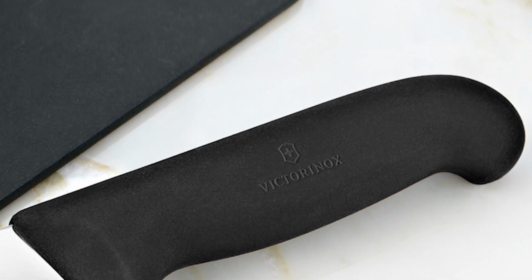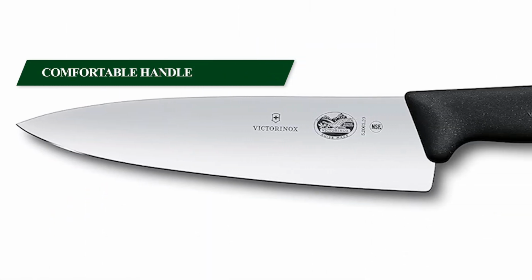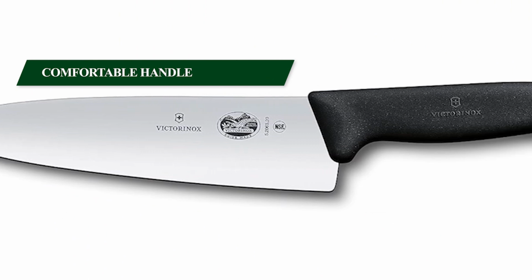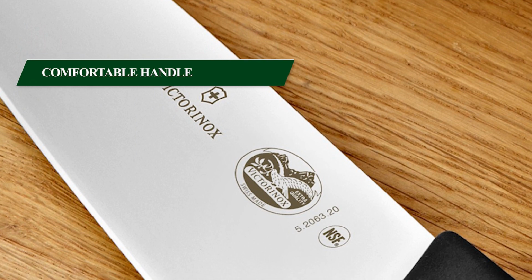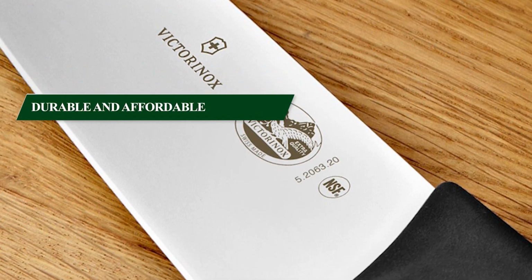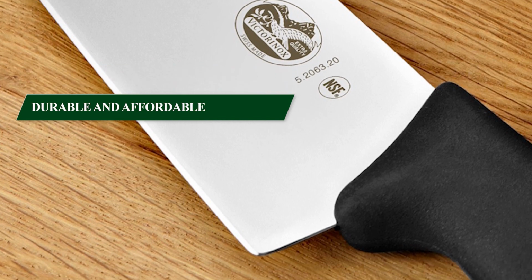Comfort is key, and the Victorinox doesn't disappoint. Its ergonomic Fibrox handle, crafted from slip-resistant material, ensures confident maneuvering even with wet hands. This durable and versatile option won't break the bank, making it a fantastic choice for anyone looking to elevate their kitchen knife game and their culinary creations.